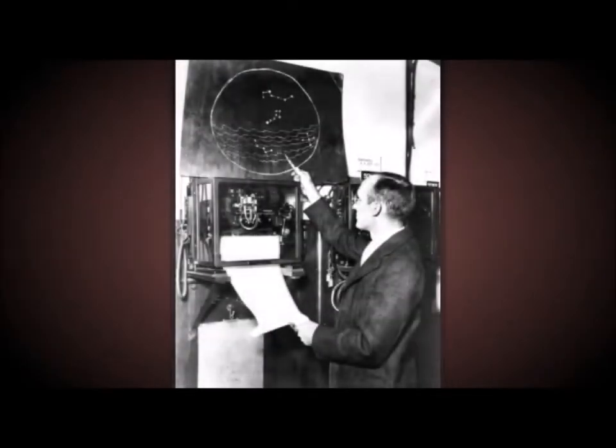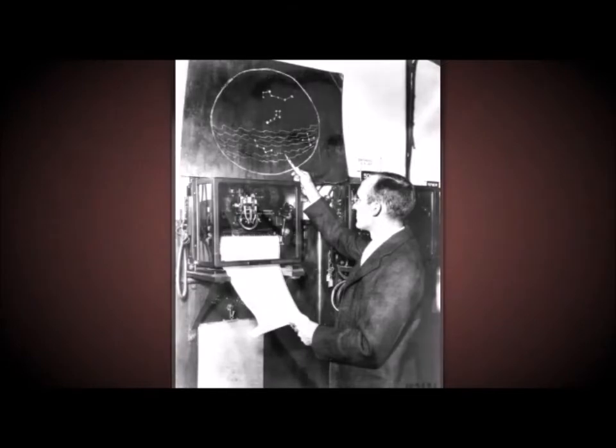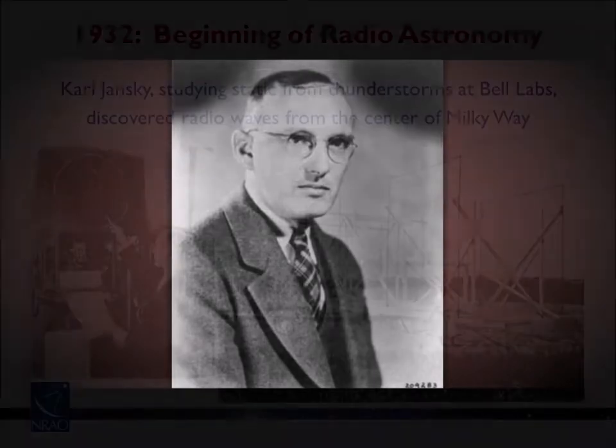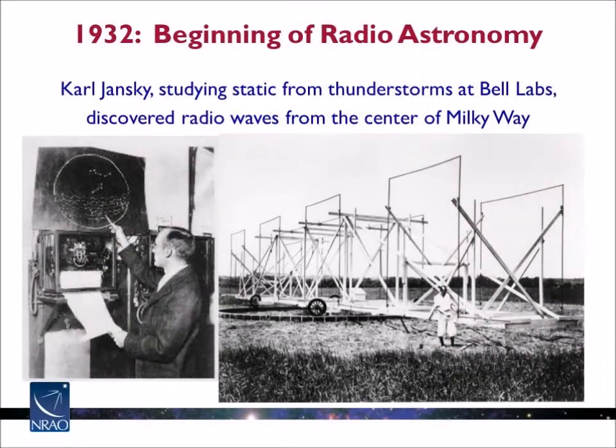Has this ever happened to you? You tune in radio when all at once, what makes all that static? Back in the early 1930s, there was a young scientist who liked to listen to static, Karl Jansky. He wanted to find where the static came from and get rid of it.